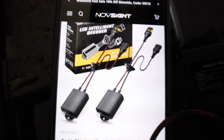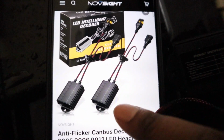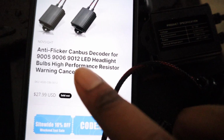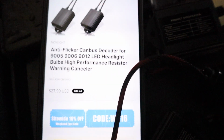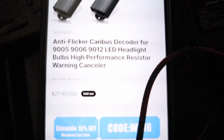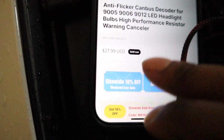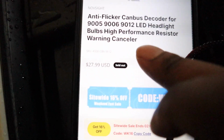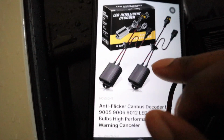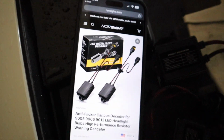Okay, so this is Novsight's website for the decoders, and they are anti-flicker CAN bus decoders. This is for the 9012 LED headlight bulbs. So if you have a Challenger with halogen bulbs, this decoder set will work. As you can see, the price of it is $27.99, but they are sold out at the moment. So I'll reach out to Novsight and see when they're going to get some back in stock, and I'll put a post on the channel and keep you guys updated.